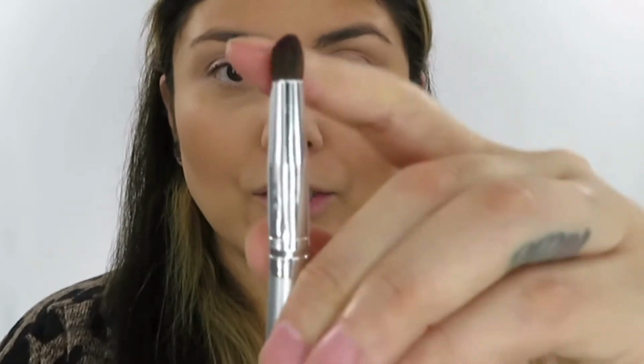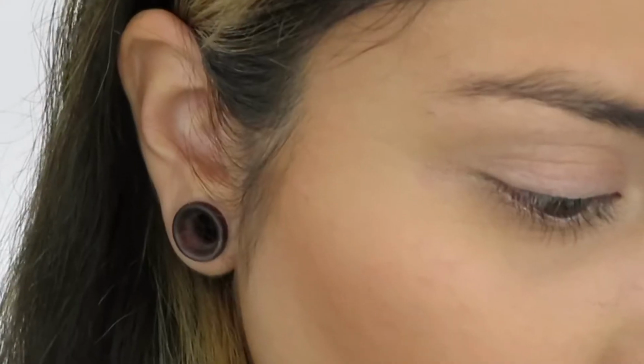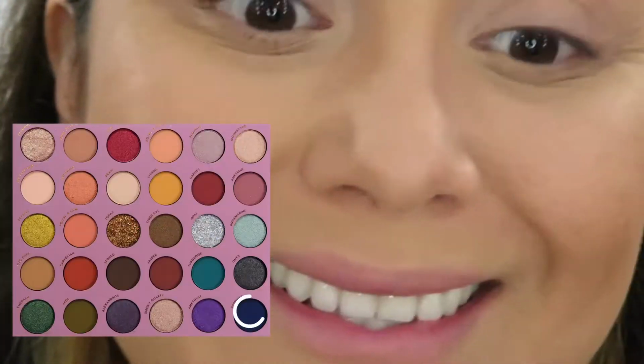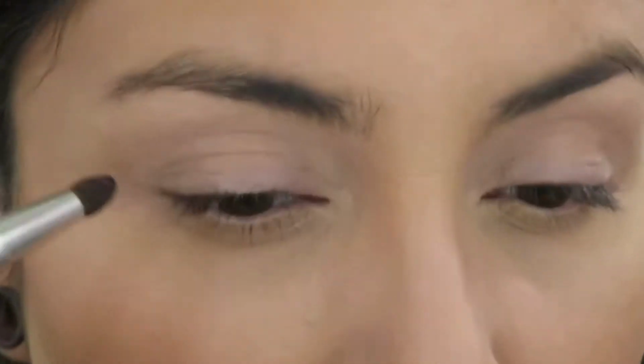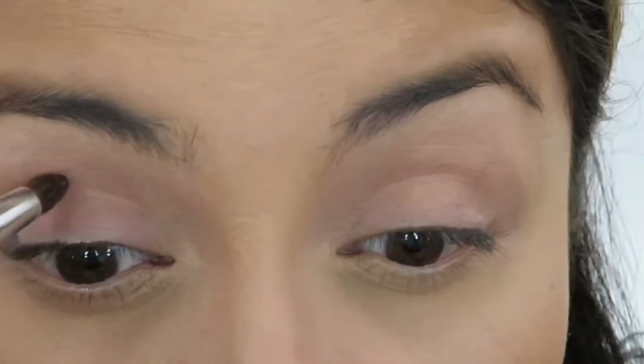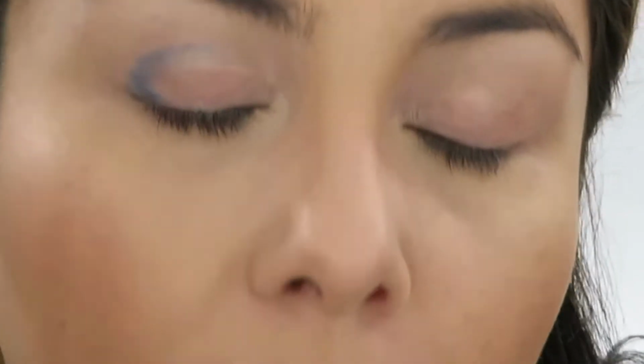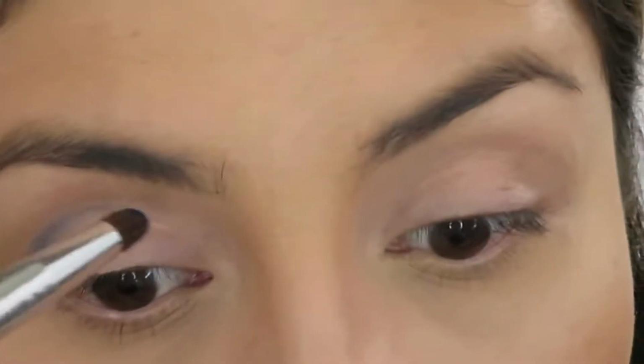So I'm picking up an Ofra brush. It's a pointy brush, super fluffy. It has no number. Should I bring you in closer? Let's bring you in closer. That's good. Alright, so dipping into Sapphire, and I'm just going to create that little halo eye shape that she has going on. So I am stamping it, and like you already know, I do not set my primer. The eyeshadow is going to do it for me.